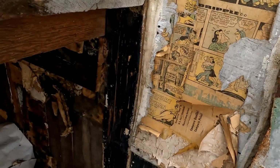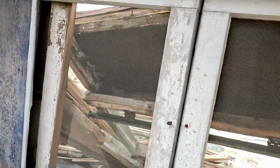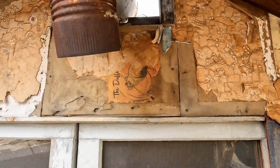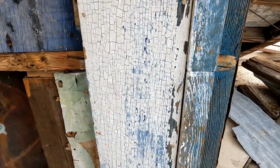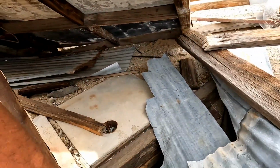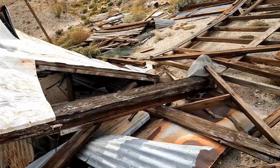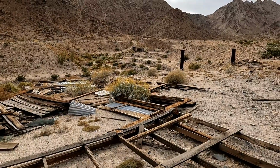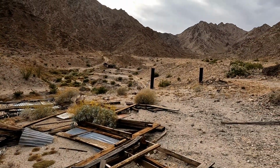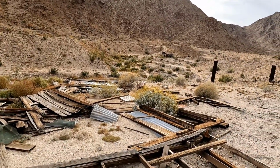Papers on the wall. The paper and stuff they put on the wall helped with insulation and keeping the weather out. I don't see any dates yet. Even had some little wallpaper up there. Probably had a female living out here too. Another cabin's all blown down over there. Second cabin down in that wash, bunch of stuff around it. We're actually headed up there. You can barely see a third cabin right there. It's supposed to be good stuff out there. Having a good day, having fun exploring.